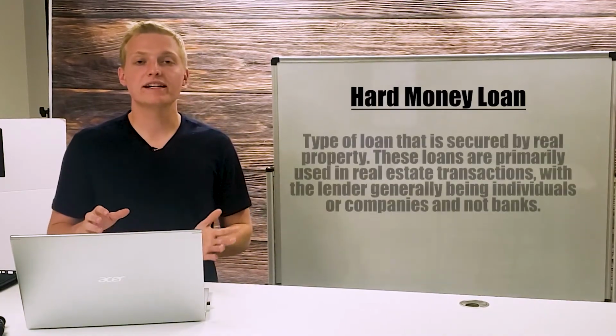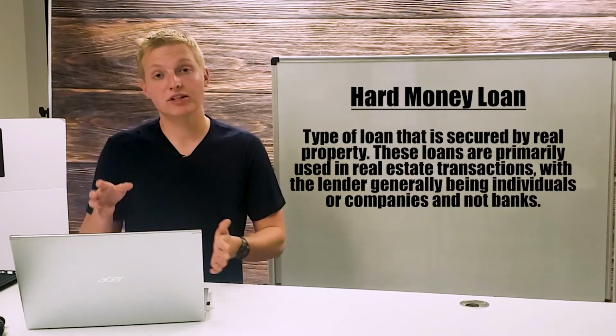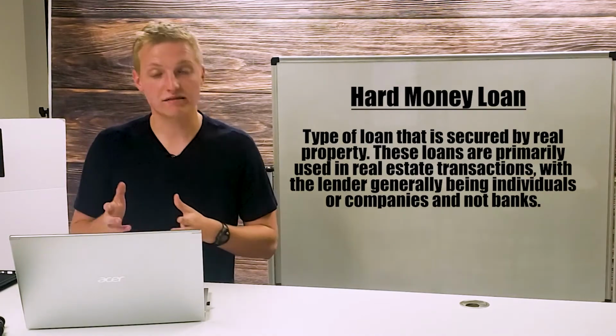Basically what it is, you'll get a lender, and they will give you a loan to purchase a property, and they'll finance your rehabs. The problem is that the money is very expensive.